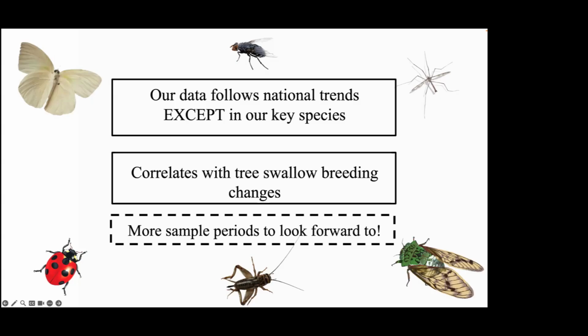This is the first data set on biomass availability of any insects in Westchester. So we have many more sample periods to look forward to because we don't know if the data that we took this year might be an outlier or not. But it was definitely very interesting to see that both numbers were correlated.